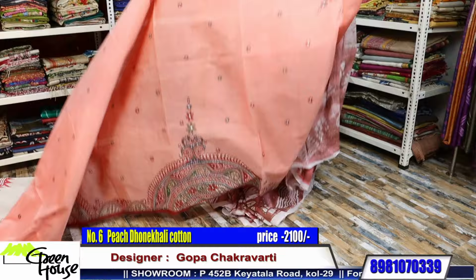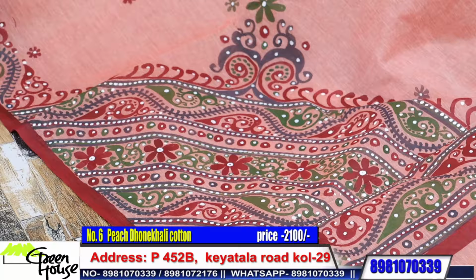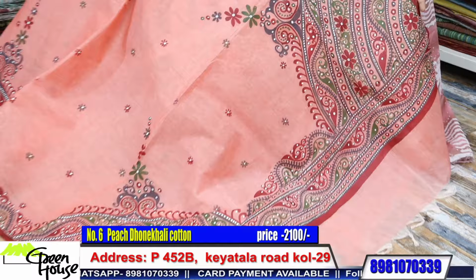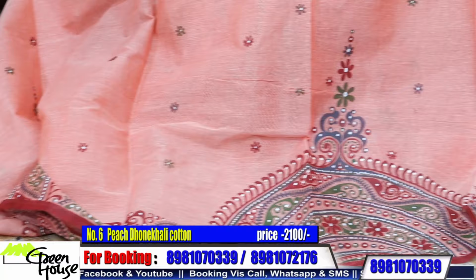This is on a peach color. Look at this alpona. A variety of alponas, a variety of designs I have given you this time. Look at this. The saris are breathable, very comfortable saris, and feel fresh when worn. They are very comfortable to wear. You find such peace wearing this sari. It brings coolness.